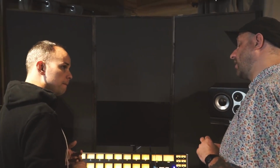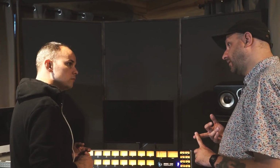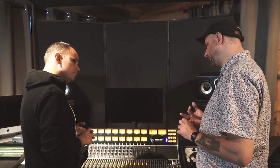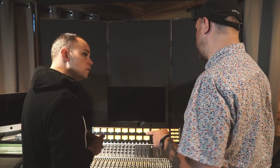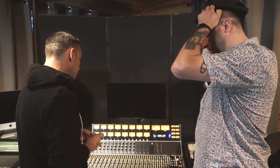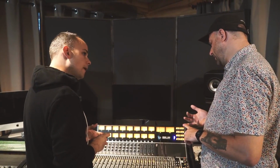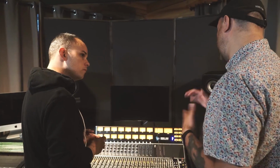No, there were several other options. Like what? The new Rupert Neve. That was considered, and the Neve Genesis. Is that in production? Yes. The Neve Genesis is roughly the same size as this, and so is the Rupert Neve Design One. The Rupert Neve Design One, I wasn't as stoked on.